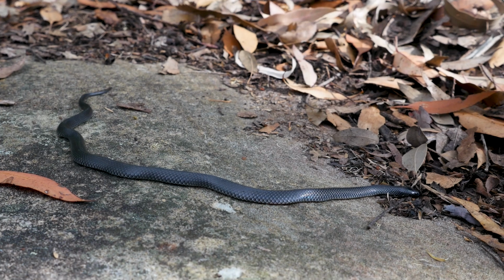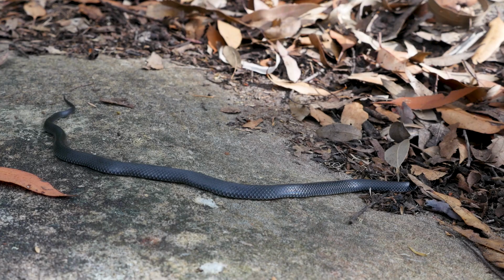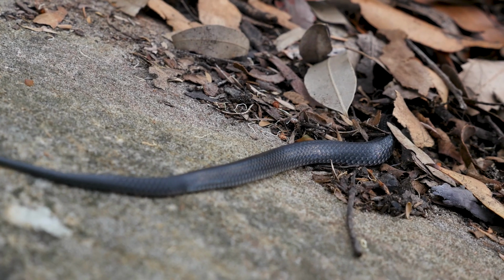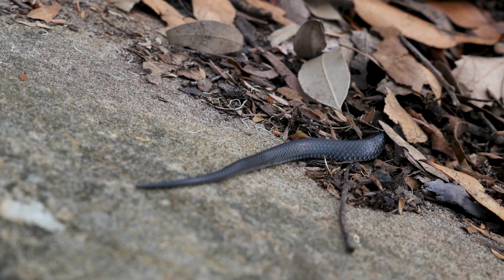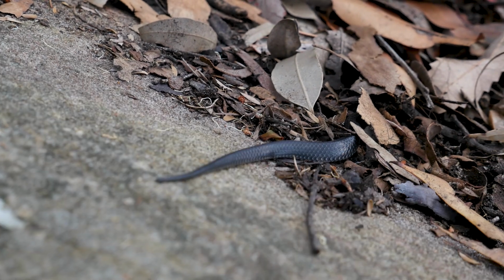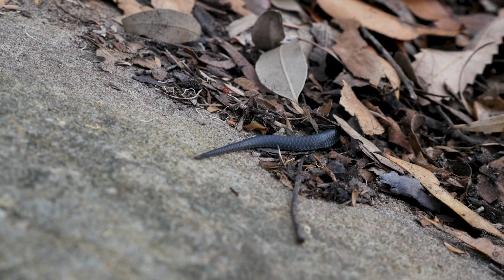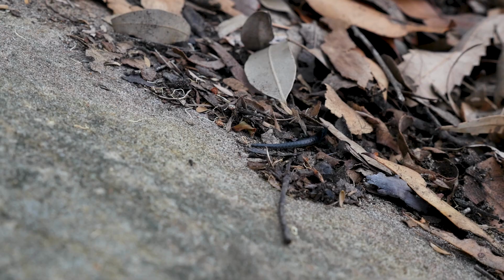strong. And his form of defense there is actually to burrow deep down into the leaf litter. It's a good mechanism for hiding right there. He's going to sit there, coil himself up, feel nice and comfortable, and then when it gets darker, he'll become quite active, move off, look for food, and look for a new territory to house. That is an amazing little snake.